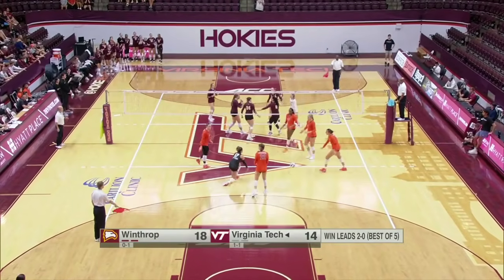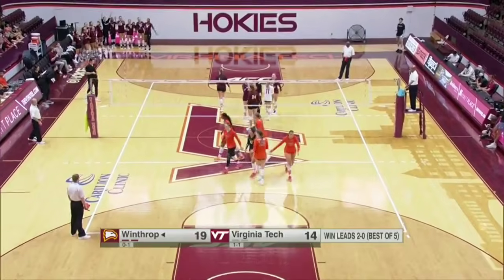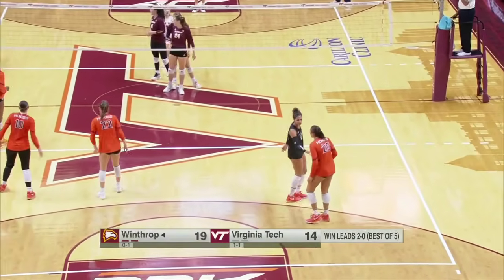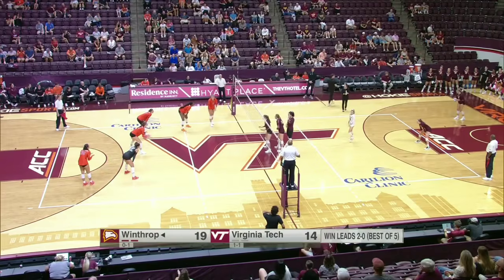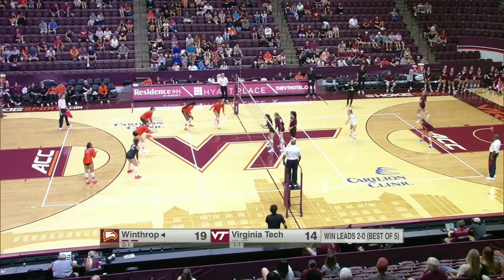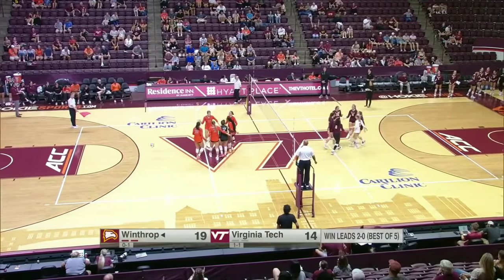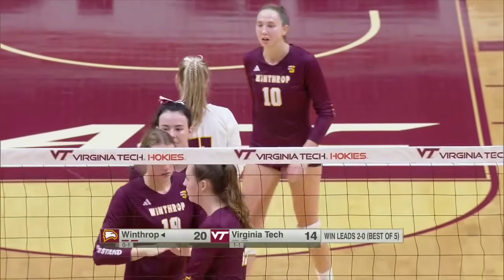Shepard, power dump over, gets it to go. Carly Shepard using the power on the near side. It's 19-14. Walgren, back row attack from Aylward into the net. And Winthrop up into the 20-point range.